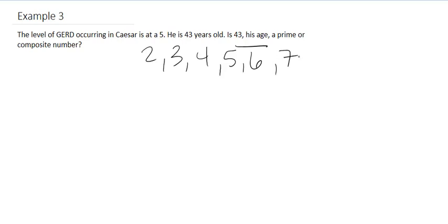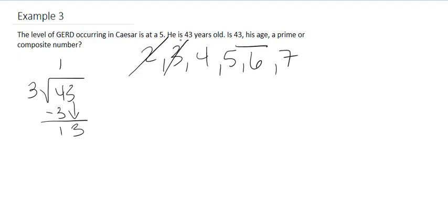So now let's begin with 2. 43 is not an even number, so it cannot be divided by 2. So let's look at 3. 3 goes into 4 one time. So we bring down the 3, so 3 times 1 is 3. So now we have 1, and now we have 13. 3 can't go into 13, or it can, but we're going to have a leftover. So this isn't actually going to work either. So 3 doesn't work.